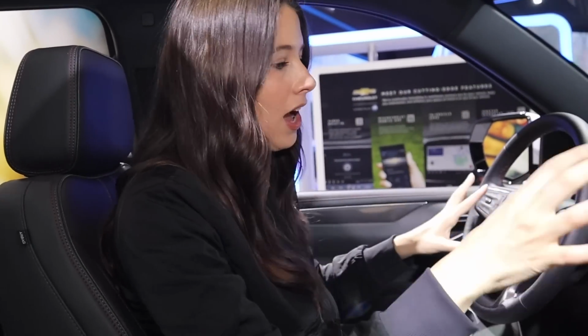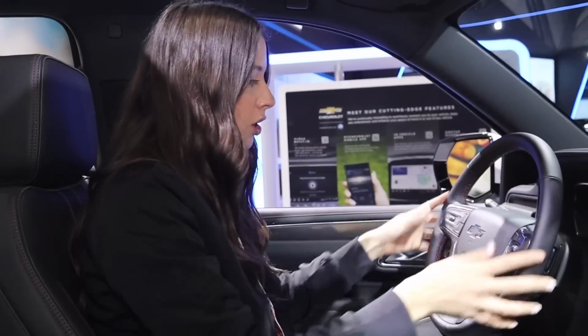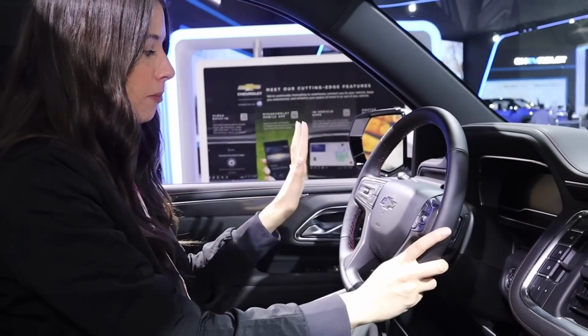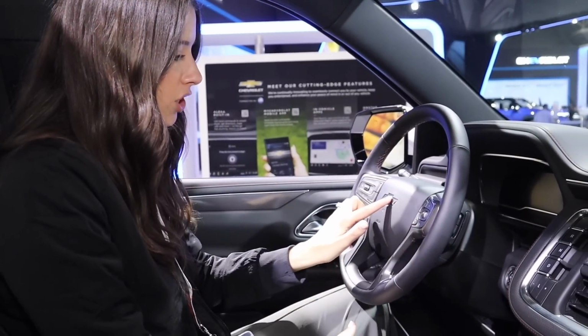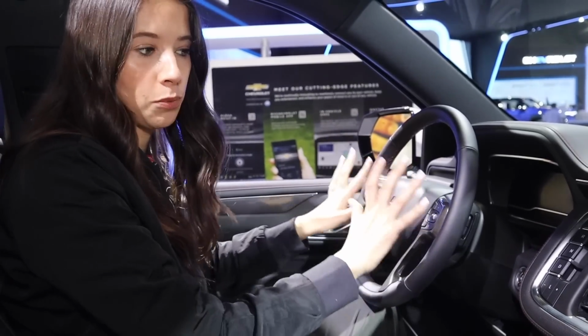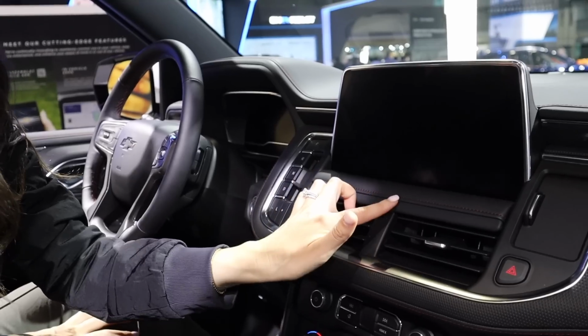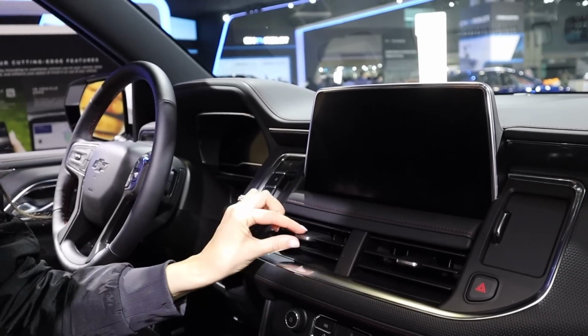Okay, let's start breaking down some of these features. Unfortunately, the battery is not on, so we can't dive into the screen, but we can talk about everything else, starting with our steering wheel. On this RST trim, keeping it pretty basic. I do like the red stitching. I love this little textured Chevy logo right here. But besides that, it looks pretty standard. Shifters up here, which is kind of interesting. I love this little leather addition right below the screen with the contrast stitching.